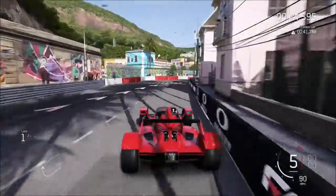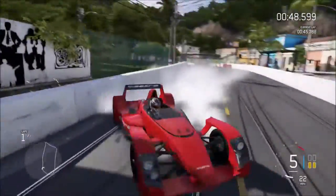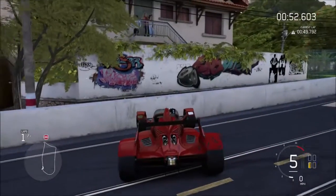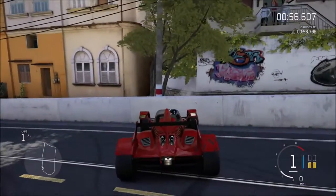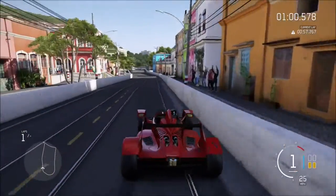Oh. Gee, I don't really... Kidding me? I don't expect that sort of side sweep in a Le Mans car. A Le Mans car feels a little grippier. I can't even get back on.